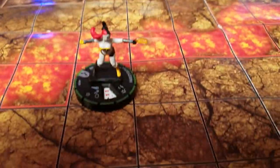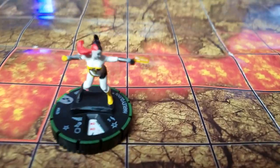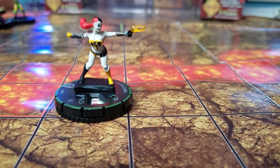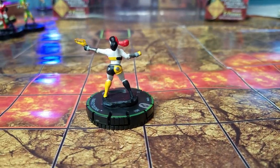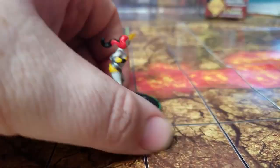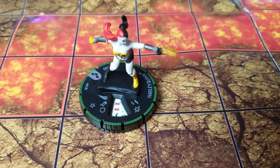I was very much hoping that I would get this Harley. She's not my number one Prime, but if I were to pick another Prime from the set I would want, it would be her. Basically, she has Sinestro Core. I'm just hoping I get the Red Black Lantern, too. Alright, here she is. She's number 43B.